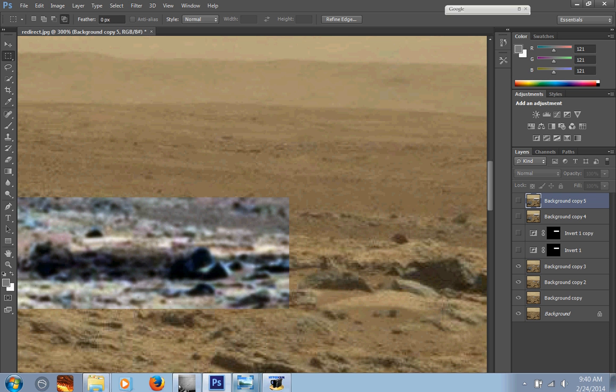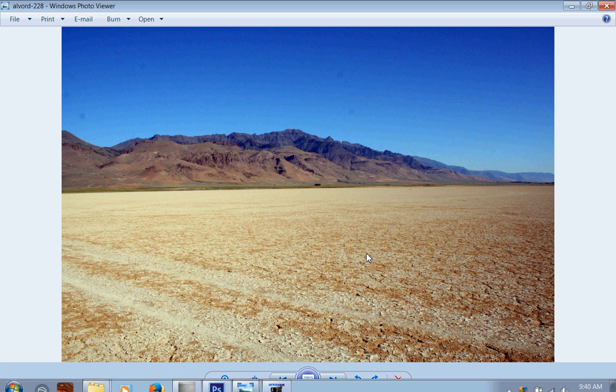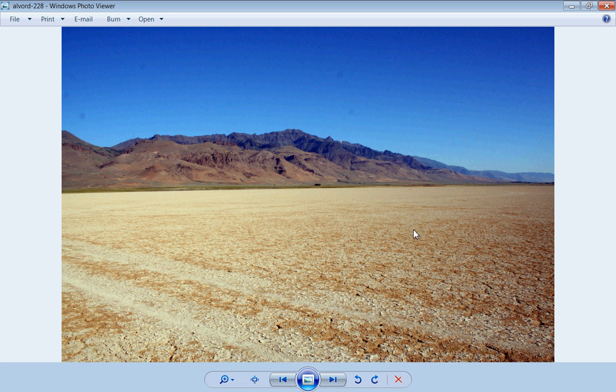Now I'm going to show you in comparison. I went on Google, and you guys can do this too, and you'll see this picture. Google desert floor. Now when you put desert floor, it's going to say HD. Click on the HD, and you'll find this picture here. That couldn't be as clear as a bell if you wanted it to be.